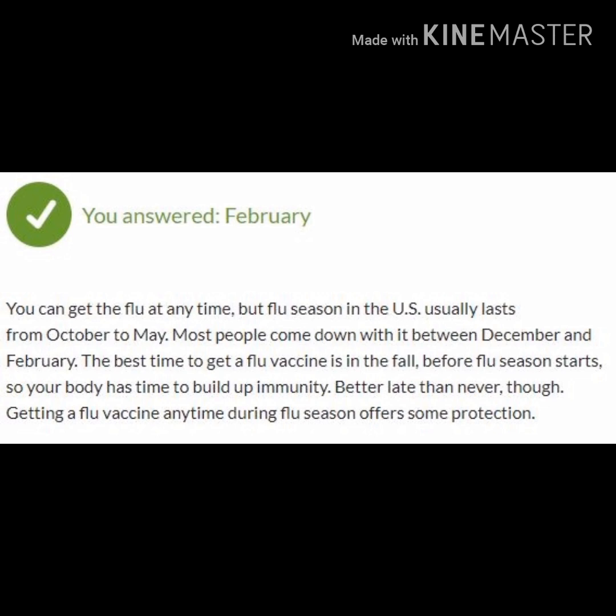The best time to get a flu vaccine is in the fall, before flu season starts, so your body has the time to build immunity. Better late than never, though: getting a flu vaccine anytime during flu season offers some protection.